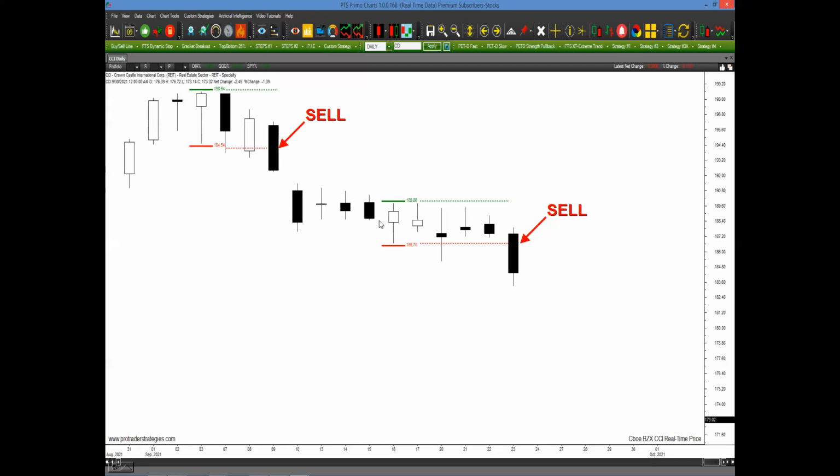Or if you had covered and decided you wanted to take some quick profits, just a small little gain, this could have given you a second chance to get in. And there you could have taken advantage of the big drop to the downside.